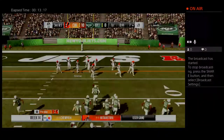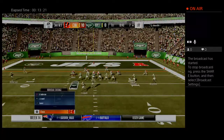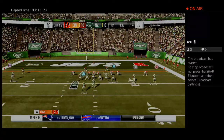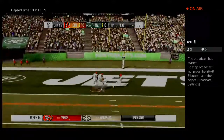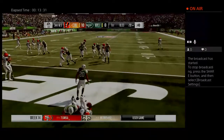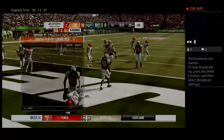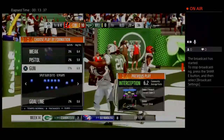Play number 7 now coming up on the drive. 3rd and 5. Out of the shotgun, here's Darnold. Shotgun to the goal line. Picked up on the all-pro with Arnold Bowman. And a big turnover there as his guys will get the football back.